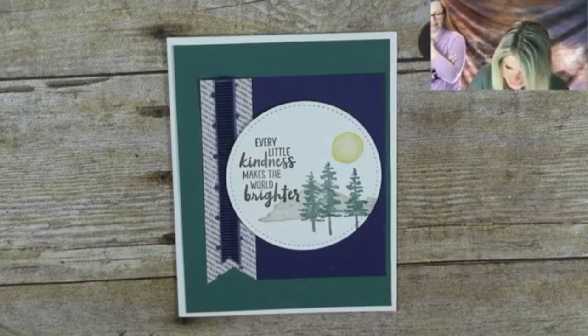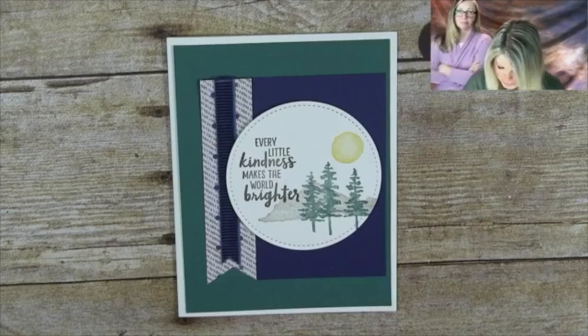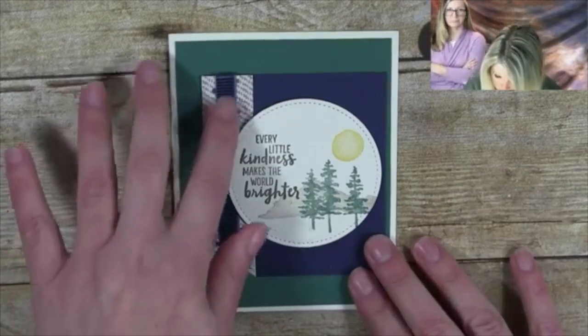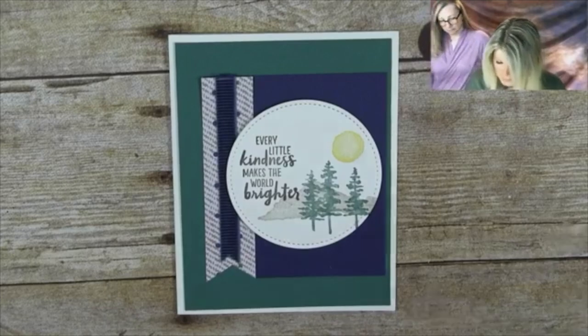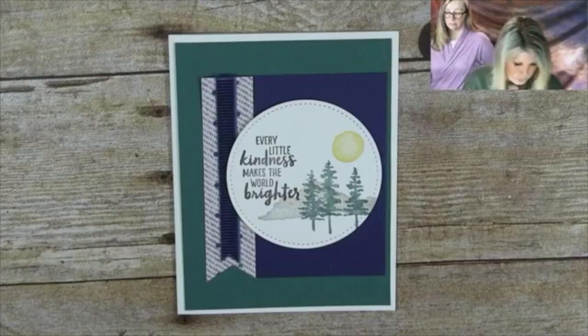All right. So this is a man card to me. Of course, it doesn't have to be a man card, but it uses the gentleman suite that's in the occasions catalog, that ribbon that's so yummy, and the paper, and it just pulls it together. It's a couple of simple stamps here. We just got a mountain and some trees in the sun and the words. Just simple stamps, but wow. It's so great.